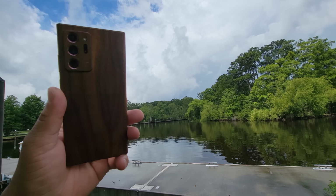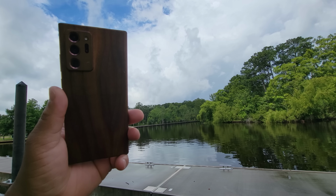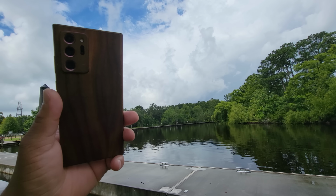Best in class cameras: 108 megapixel wide, 12 megapixel ultra wide, and a 12 megapixel telephoto in the rear, and a 10 megapixel camera in the front. And oh yeah, the Galaxy Note 20 Ultra can shoot in 8K, baby. 8K, and in the front you can shoot 4K 60 frames per second. So that's what I'm talking about. The Galaxy Note 20 Ultra is still king, baby.